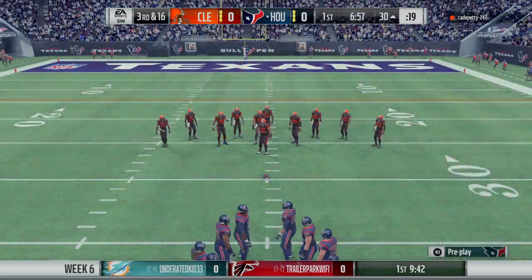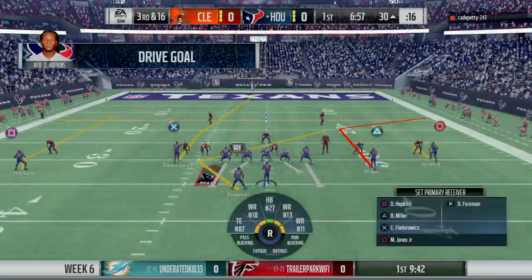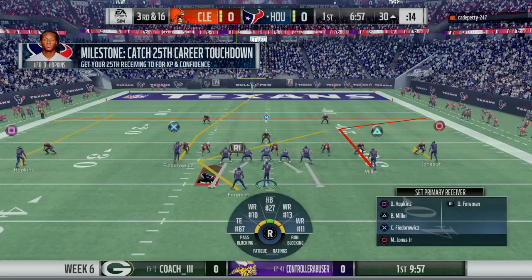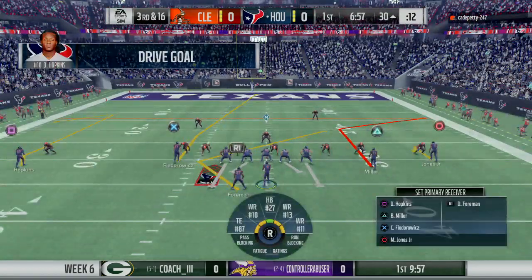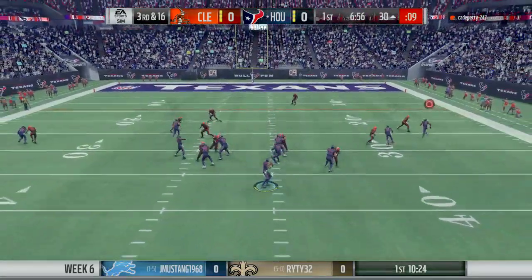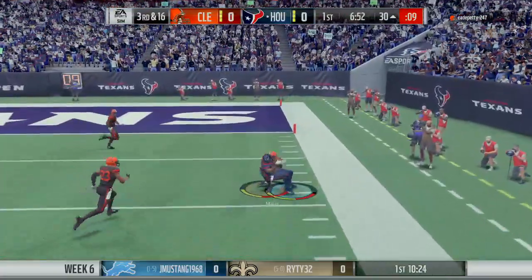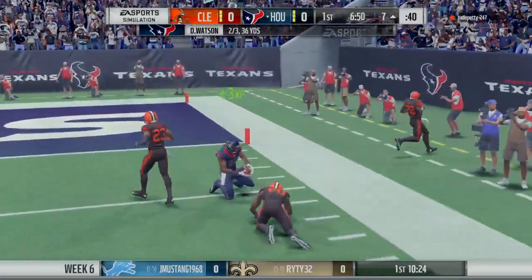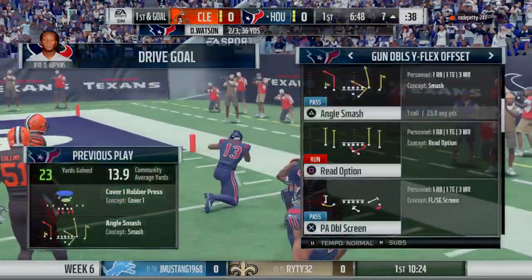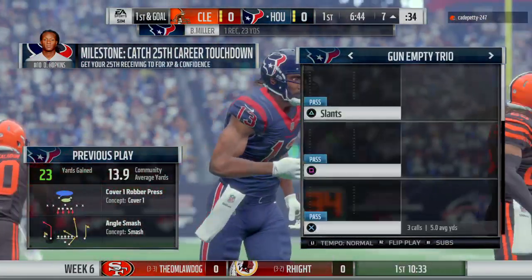The 7th play now of this opening drive. This is 3rd and long, though. Let's go. 1, 9. 4 down. From the gun, here's Watson. And he's got Miller. And down he goes, taking it inside the 10 to the 7. They're able to convert on 3rd down, and that sets up a 1st and goal.